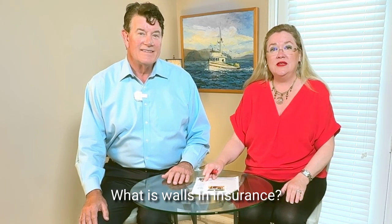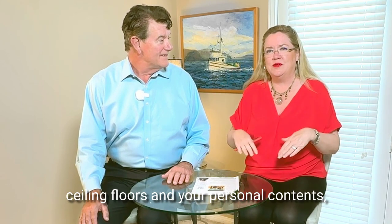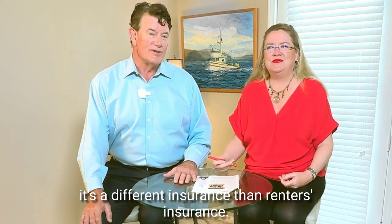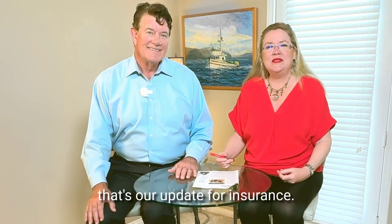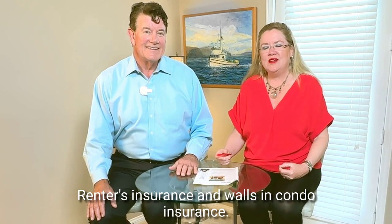What is walls in insurance? That's exactly what it means. Walls in. Walls, ceiling, floors, and your personal contents. Yes, but a different animal. Yes. Condominium, if you own the condo, it's a different insurance than renter's insurance. Right. It'd be nice if you could get renter's insurance and get that covered, but that's not the way it works. So anyway, that's our update for insurance, renter's insurance, and walls in condo insurance.